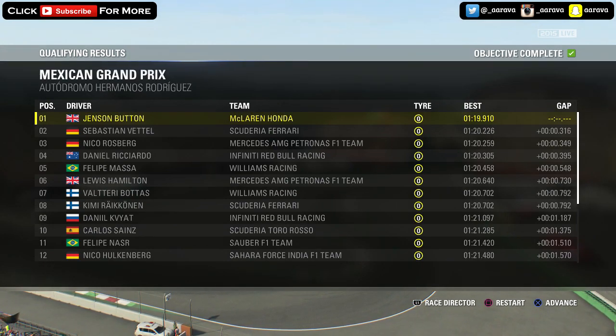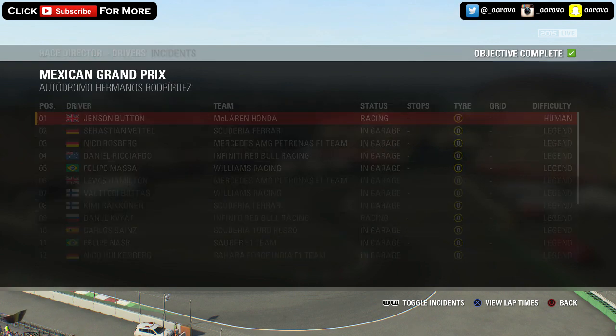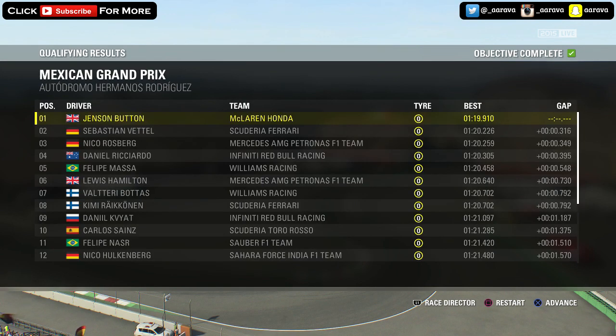Actually, I was talking to a few people who had raced Mexico before, and they said that the AI weren't actually that great at Mexico, and I probably could get around pole position. And there's confirmation. I have got a pole with Legend AI at the Mexican Grand Prix. That's absolutely insane, but I think it's going to be very, very difficult to try and keep pole position and convert it into a win. I think it'd be asking quite a lot here in Mexico. Nevertheless, we've got a good result here in qualifying. Can we try and do something with it in the race? Let's go to the Mexican Grand Prix.